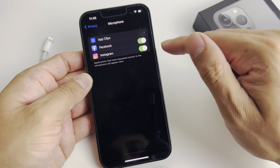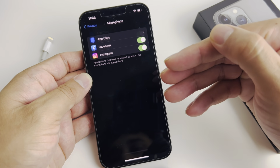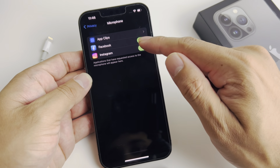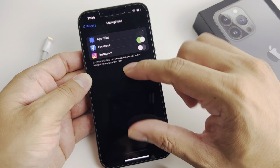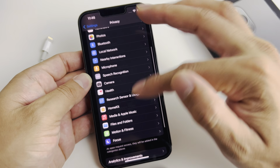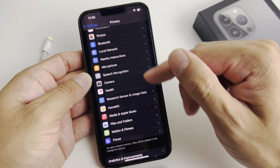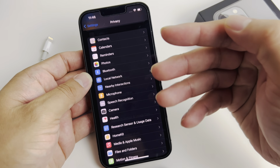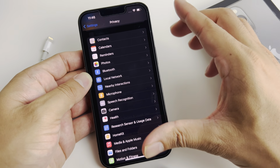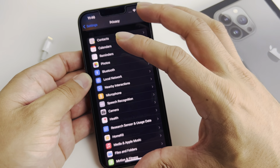Again, you'll see a bunch of apps already. Every time you open the app, it might already request it. Let's say we don't want an app to have access. Instagram, for example, we don't want access, we turn that off. So go ahead and review those privacy settings for all of your apps. See if the permissions are correct, because you might blindly enable or give access without realizing an app doesn't really need access, but it has the access.